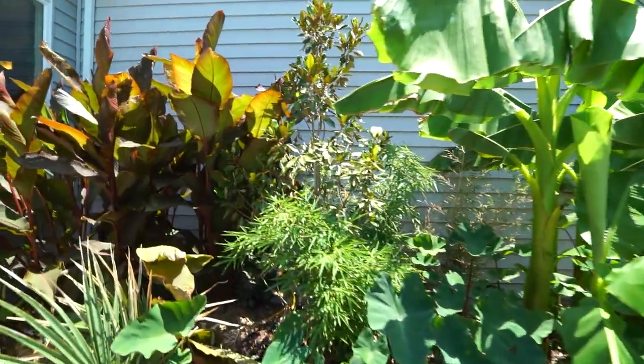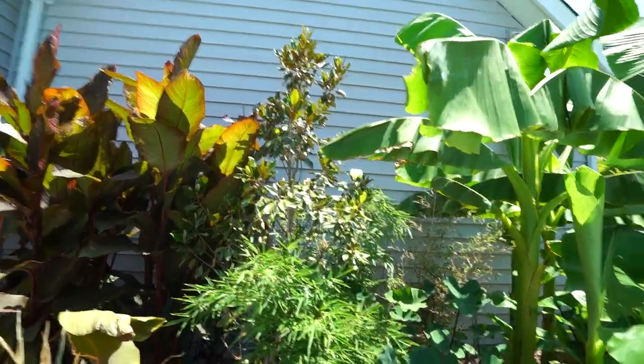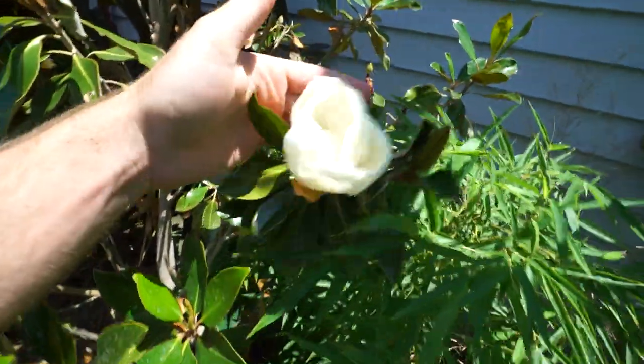Little Gem magnolia put out lots of new growth. It's been flowering off and on for the last month or so. The flowers smell so freaking good. I don't know. Can I get back here and show them? Trying to make my way back here without smashing the sun impatiens. Here we go. There's a flower.